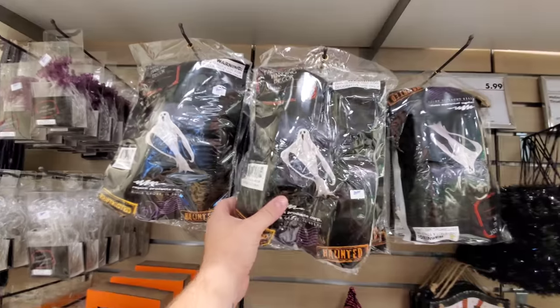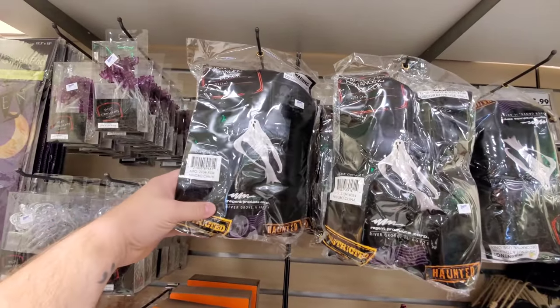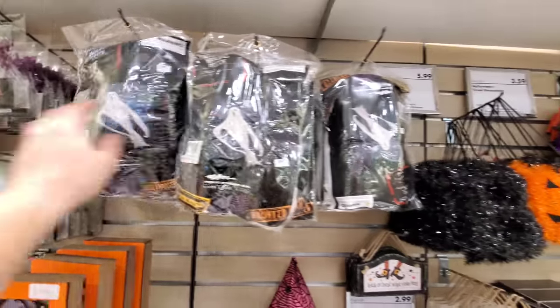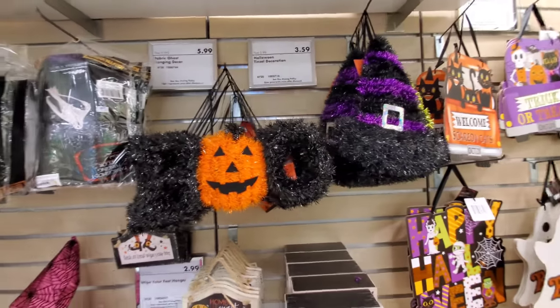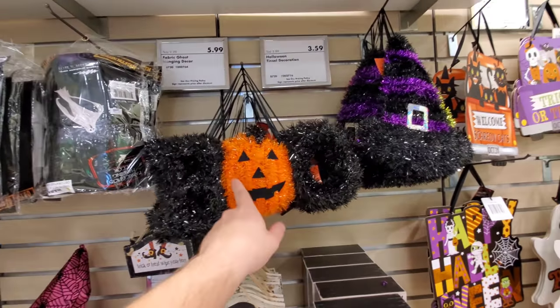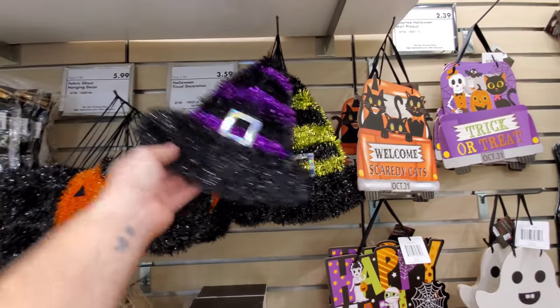Then up here, we have hanging ghosts and decor. Guess you can hang that from a tree. It's only $10. Not bad. They all look to be the same. They have the boo sign. Even though I'm not the biggest fan of tinsel decorations, these can work sometimes. The witch's hat, they even have a Steelers-themed one.